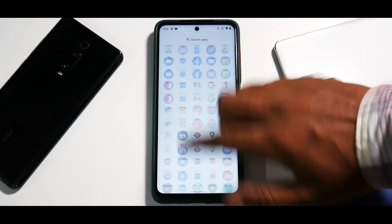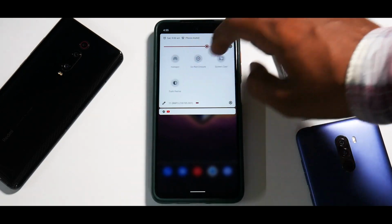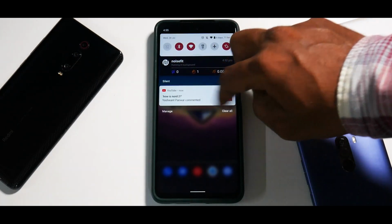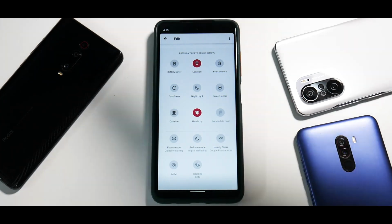Now over here you have your applications as always, and there's this sort of red and white theme going on, so that's pretty neat. You do have a few notification tiles or quick tiles, whatever you want to call it, over here, right? And if you go to edit, you do have quite a lot of them, like 8 to 10 of them.